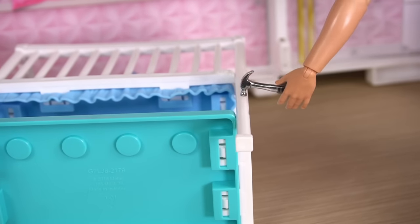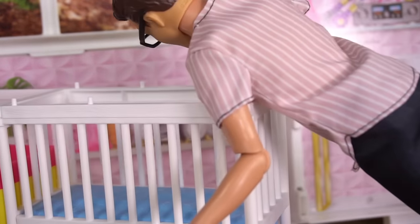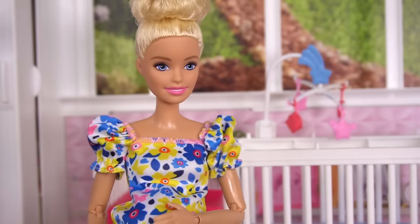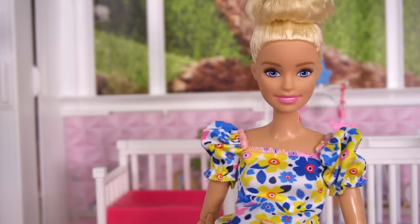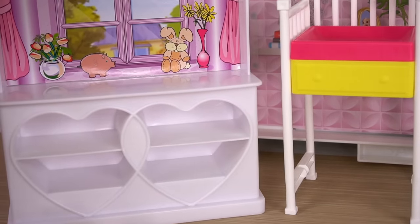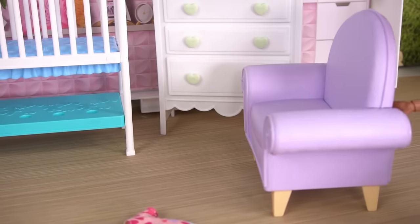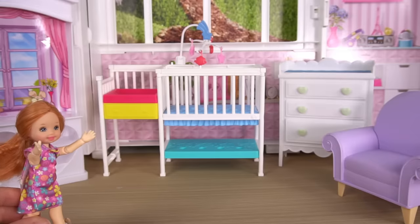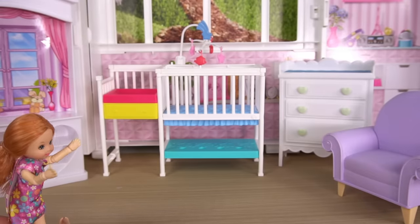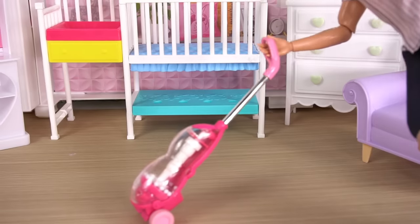Make sure that everything is tight so this crib is nice and safe. All right. Whoa, the crib is ready. Oh, Georgia looks lovely. Girls, the crib is ready. Come look. We've got the little shelf unit here, the baby changing table with the dresser, and the chair. Whoa, the room looks really good already. I'm gonna do some vacuuming and we can get to decorating.